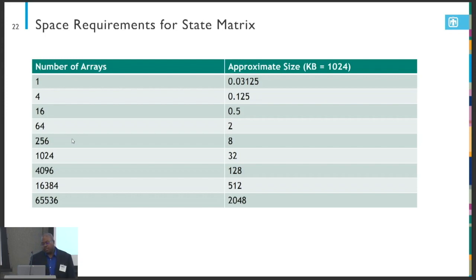And then the size requirements. Even though we did the performance numbers on the Core i7 6th generation, not everything is necessarily going to be a processor. Some are going to be microcontrollers. Some are going to have nothing more than a megabyte of memory, sometimes less. We can see here that for 65,000 columns, you're going to need 2 megabytes, but for something around 64 columns, you can get away with 2 kilobytes. So it's something that could be put into smaller or embedded types of systems.